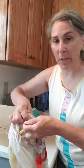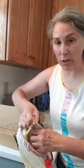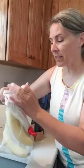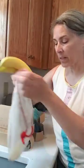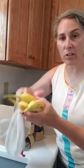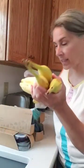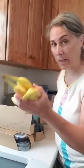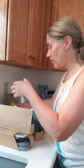Not using those single-use plastic bags is amazing. And these go in the wash as needed. My banana is caught here. There we go. So I just love being able to buy fruits and vegetables that are not pre-bagged as much as I can, and then I can put them in my produce bag and bring them home. So that is here on my counter.